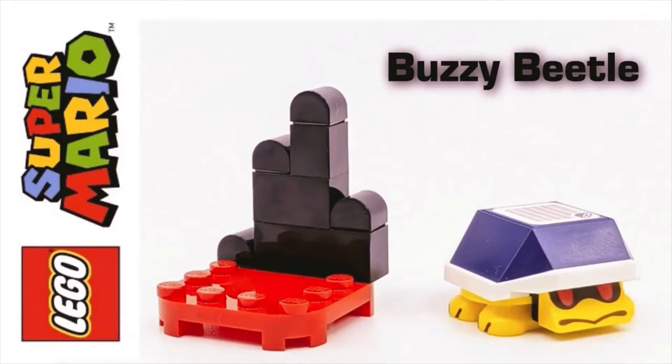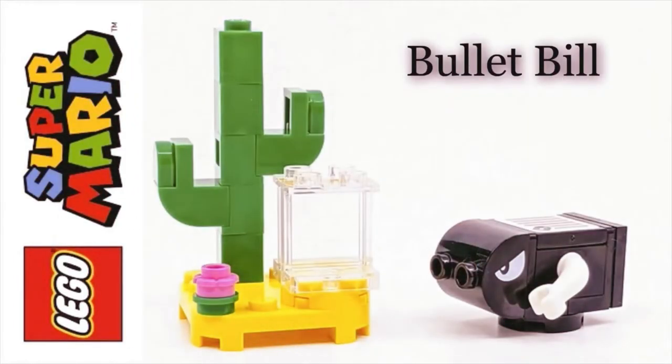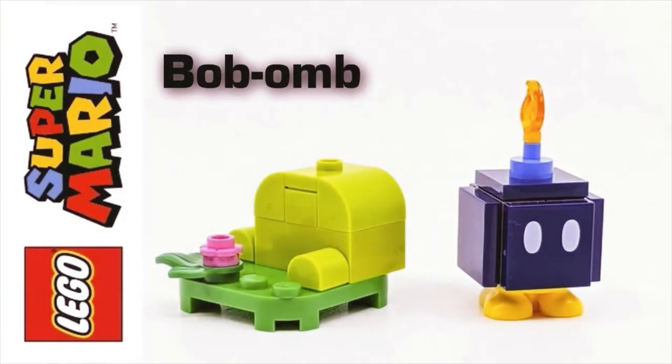71361. Each pack contains a fun, buildable character, an action brick for different interactions with the LEGO Mario figure, not included. There are 10 unique toy characters to collect, build, and play with in LEGO Super Mario games: a Paragoomba, Fuzzy, Spiny, Buzzy Beetle, Bullet Bill, Bob-omb, Cheep Cheep, Blooper, Urchin and Peepa.